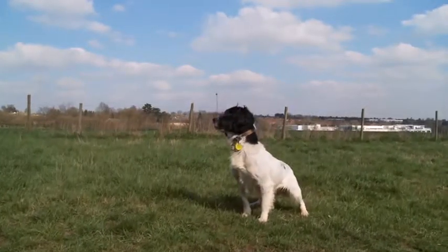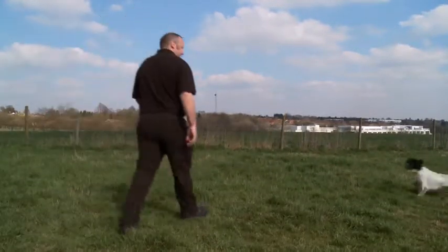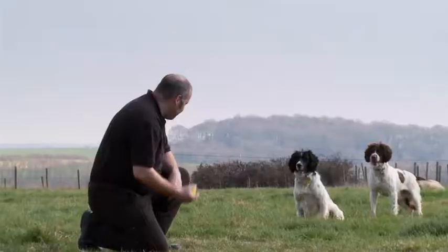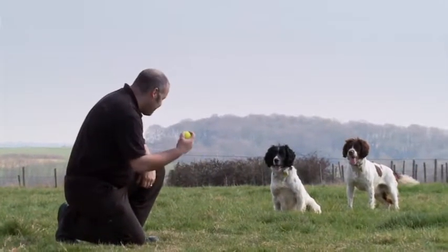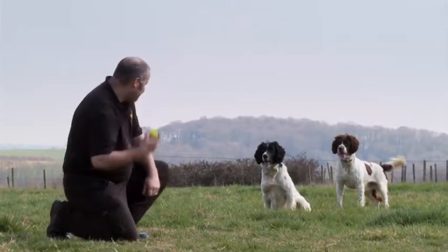They match the personalities of the dog with the personalities of the handler. That dog will stay with me for the rest of its working life. So it's very important that the dogs match the handlers with emotion and just attitude.